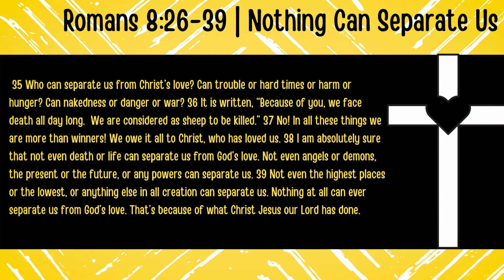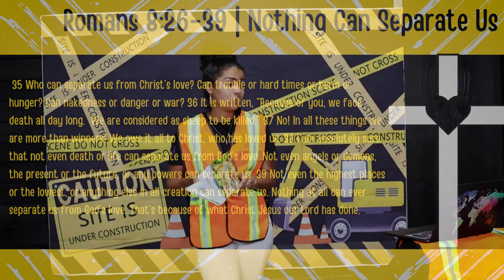For I am convinced that neither death nor life, neither angels nor demons, nor any powers, neither height nor depth, nor anything else in all creation will be able to separate us from God's love, or from the love of God that is in Christ Jesus our Lord.